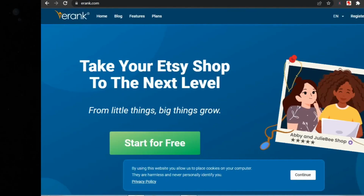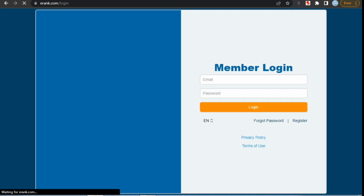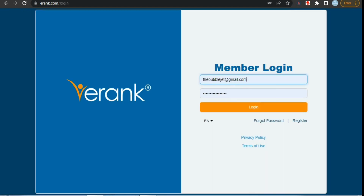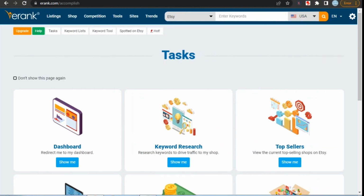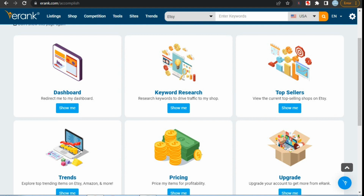Let's check it out. eRank is an all-in-one tool for Etsy sellers. And the good part is you can start for free, but eRank has paid plans too. But as I promised, I will only talk about free features. So let's start. First you have to sign in with your email or Google account for free. eRank provides us all these awesome features like keyword research. You can check top sellers under any niche.